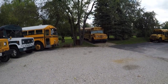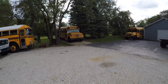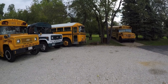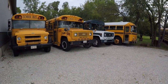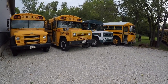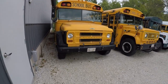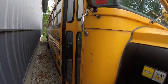We've been absolutely fortunate as far as mechanical condition and getting the buses roadworthy and getting them home without a breakdown. So anytime you can get a bus home without a major breakdown, you are having a huge success. So super happy about that, and we've had a great stretch of good luck, and I really hope that continues. But absolutely had a great time. So wouldn't change it for the world, and I can't wait till we do some more. But let's take a look inside.